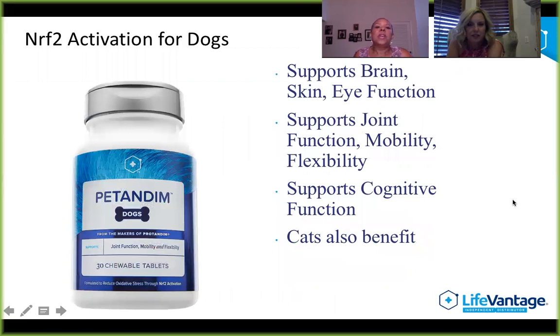So we have several other products that activate that NRF2 pathway. So real quickly, people started seeing what Protandem was doing for them, and people love their dogs. And so a whole other market for us, you guys, from a business perspective, is dogs. People will sometimes do for their dogs what they won't do for themselves. So Pet Tandem lowers oxidative stress in our canine companions. And it also is formulated to help with cognitive support and joint and mobility.